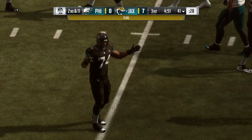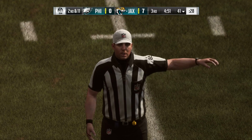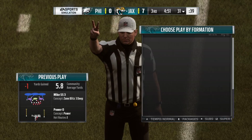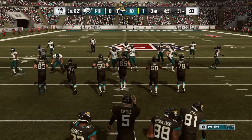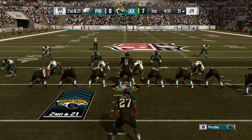Let's get the call. Holding, offense. That hold coming from the left side of the line. Hands got caught in the cookie jar on that one, and the flag came out. Penalty against them. So they'll come up after the incompletion for second down.